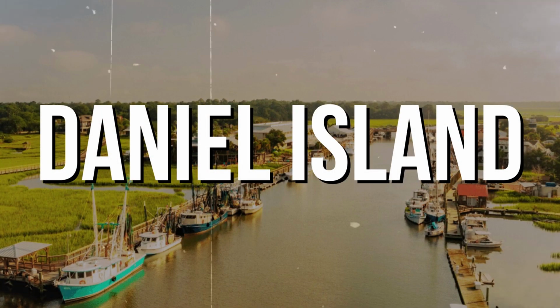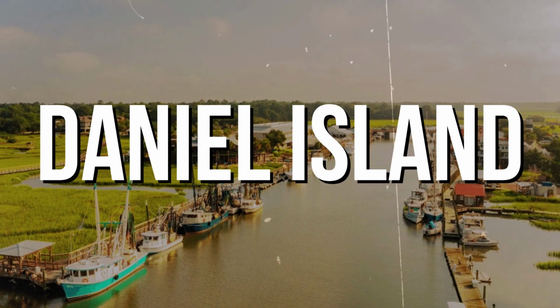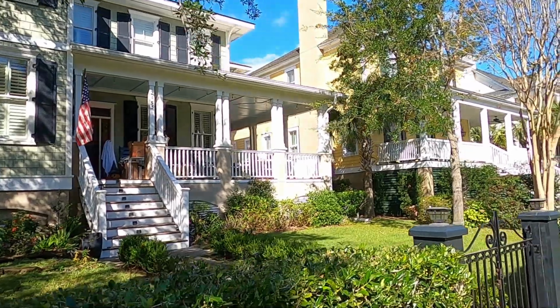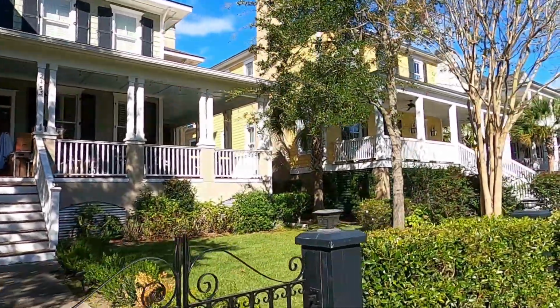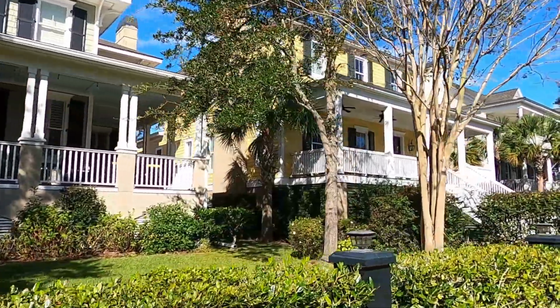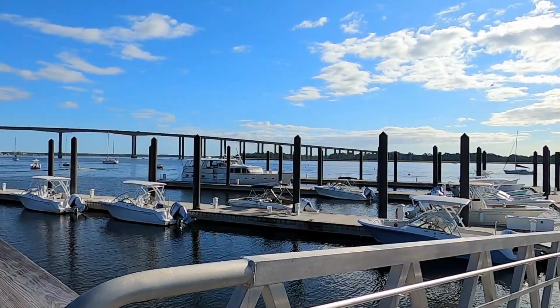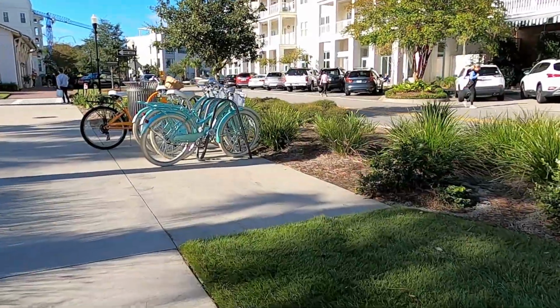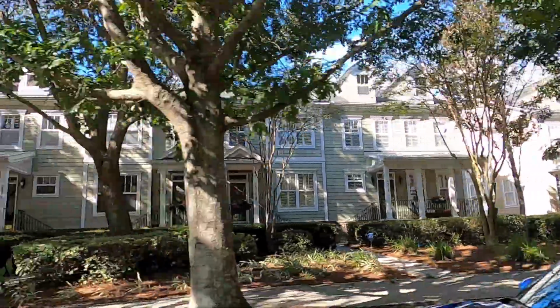Daniel Island is another option that people bring up when they're talking about Charleston area living. It's definitely a planned community feel, with neighborhoods that look like they are out of a magazine, and they have amenities for days. It's not right on the ocean, but you're still within about 30 minutes of the beach. The appeal here is lifestyle. You have bike paths, parks, events, and the homes, oh my gosh, they're gorgeous. But you're gonna pay for it.